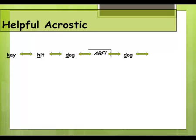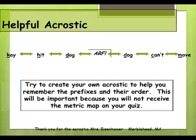Helpful acrostic. A way for you to remember this. K hit dog, arf, dog can't move. K hit dog, arf, dog can't move. You can try to create your own mnemonic device for that.